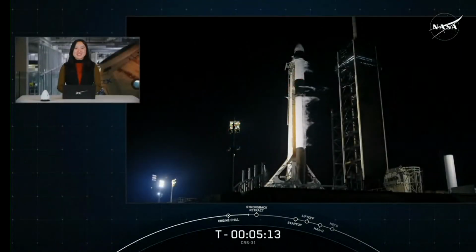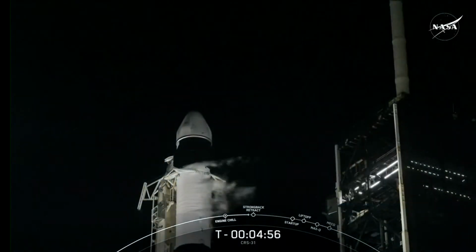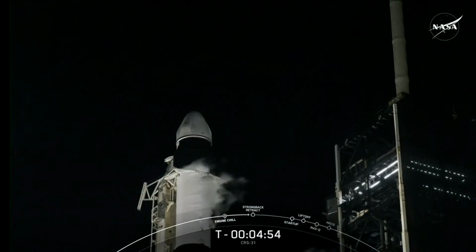It is currently T-minus 5 minutes and 10 seconds, and everything continues to be go for launch. Coming up shortly, the transporter erector, also known as the strongback, or TE, will retract away from Falcon. TE is the large truss structure you see there. Tanks are pressing for strongback retract. Next to the rocket, you just heard that call out that the tanks are pressing in preparation.